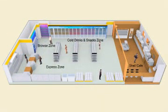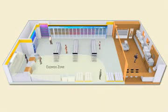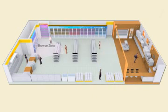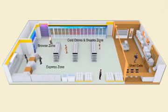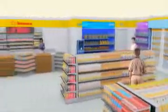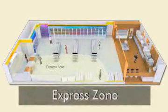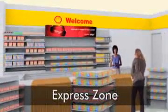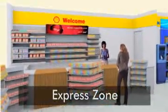We accomplish this by dividing the store into four logical shopping zones: the Express Zone, Cold Drinks and Snack Zone, Shell Cafe Zone, and Browse Zone. These zones influence the way customers navigate the store by increasing the speed of their journey while providing easy access to our inventory. The Express Zone extends from the entry door up to and including the checkout. By separating the entry door from the checkout counter, we allow ample room to accommodate peak time queuing without blocking the entry to the store.